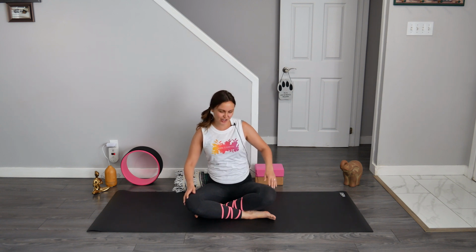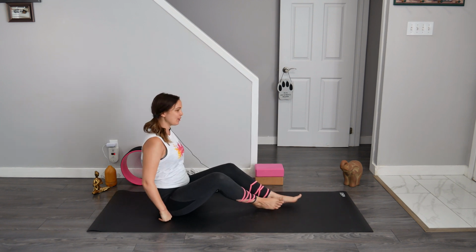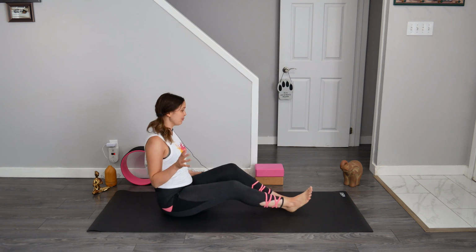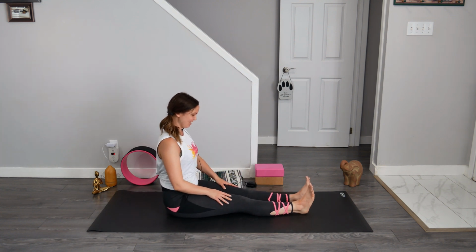Beautiful. Back to center. I'm just going to turn on my mat so that way you can see me from a different angle here, but feel free to stay exactly where you are, and you can still stay seated up on your towel or your blanket or the pillow, whatever you brought with you to the practice today.